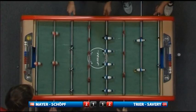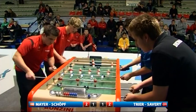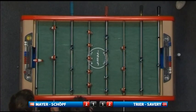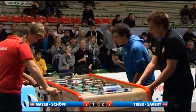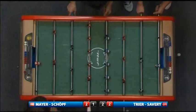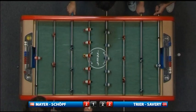Emil will put it into pin shot position. He has been very effective shooting the ball so far in this match. SAVERY shot down the middle, and again he has found a hole that he likes. He exploits it again in this situation. It's 2-1. That is a big goal from Emil SAVERY.